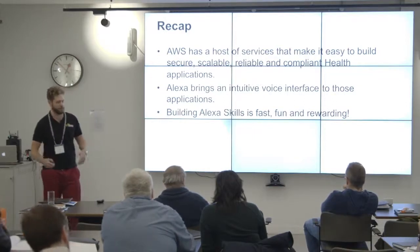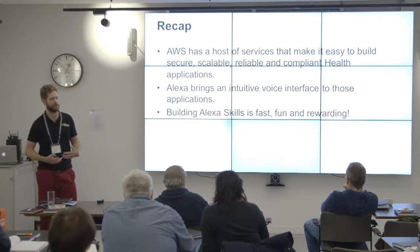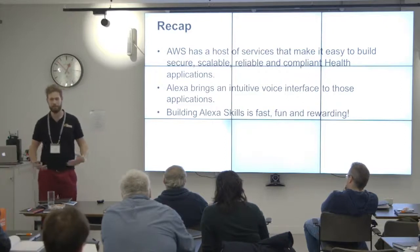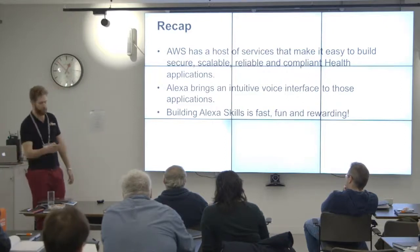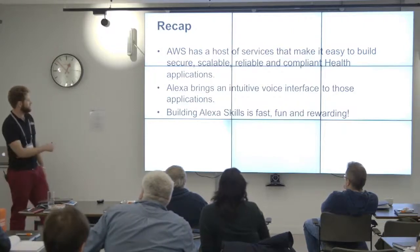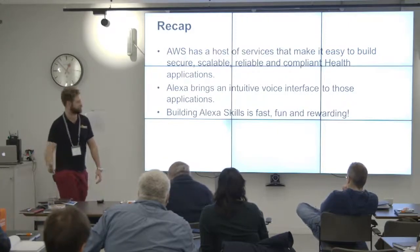We've seen how users can interface with Alexa to get good advice quickly without having to trawl the internet and the risk that entails. What we haven't considered and what I would consider you to investigate is the accessibility options that this brings to your end users. The ability to bring voice applications to those who can't use more traditional mobile or web-based media interfaces. And the last thing is building Alexa skills is fast, fun, and can be very rewarding for patient outcomes.